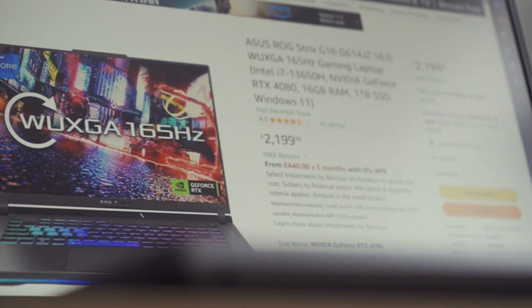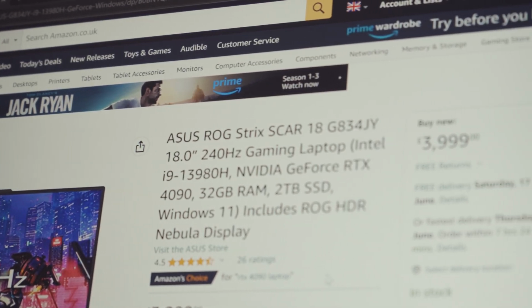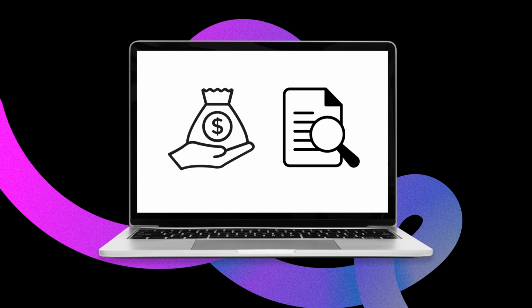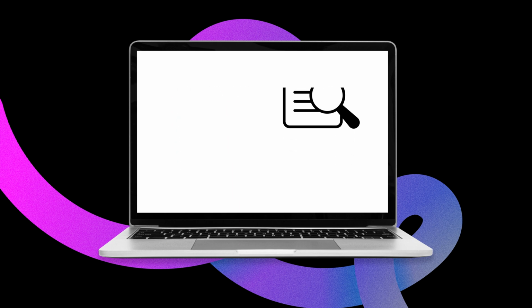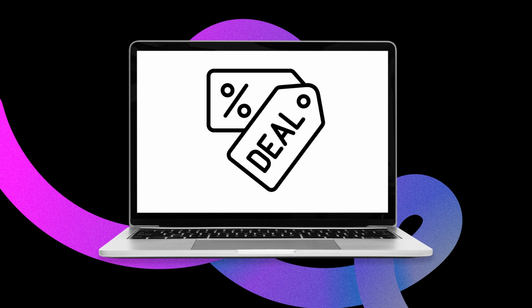You may also find some laptops around this price point have RTX 4080s or 4090s in them. Remember, regardless of your budget, research is crucial. Read reviews, compare prices, and assess the value you'll be getting for your investment. Take advantage of online deals and discounts to make the most of your budget.